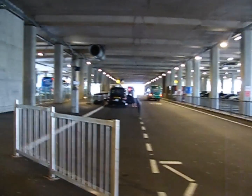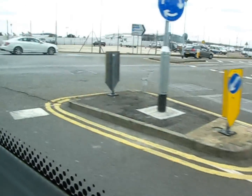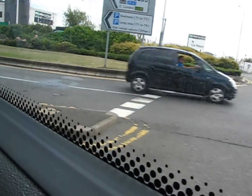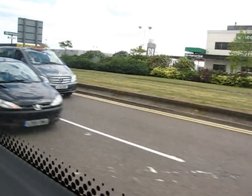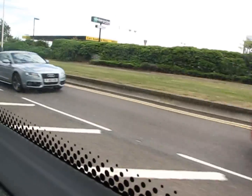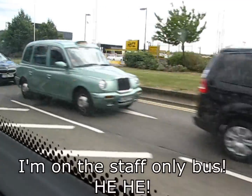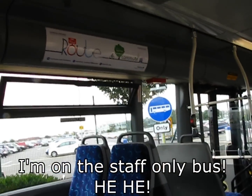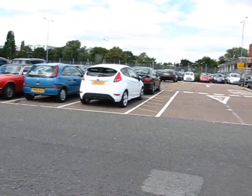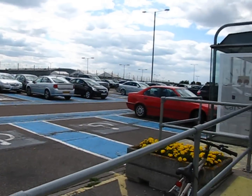Firstly, let's ride the Scania Bendy bus, and this bus is staff only. Even more reason to ride it. And here is the staff-only car park. I wonder how many people will notice that I'm not meant to be here. Oh well.